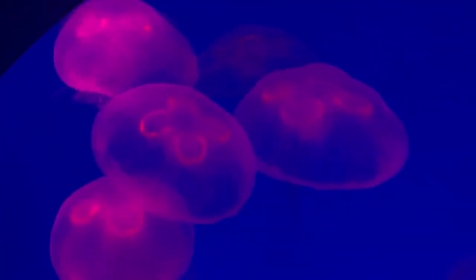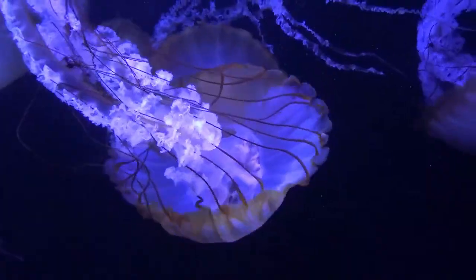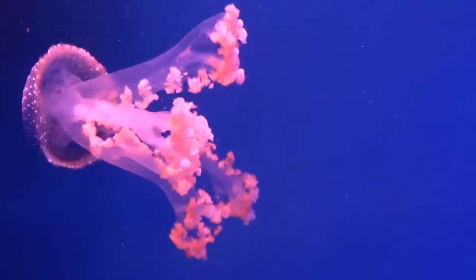Sure. Well, here at Wonders of Wildlife, we have four different types of jellyfish on display. We have moon jellies, we have blue blubber jellies, we have Pacific or West Coast sea nettles, and we also have Australian spotted jellies. So let's start off with the anatomy of a jellyfish.